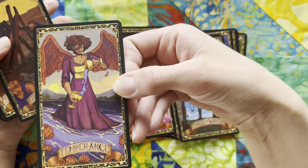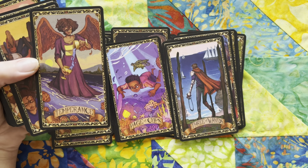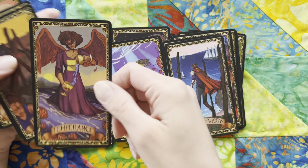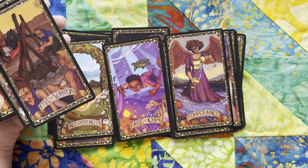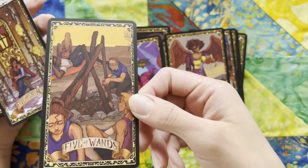I like this one too. This was another one that I felt looked a little bit cartoony, like This Might Hurt Tarot. It reminded me of those kind of characters. And I've heard so many good things about This Might Hurt Tarot, but for some reason I just didn't really care for that cartoony style of cards. And I like how this one's like a challenge.